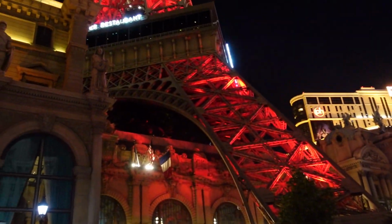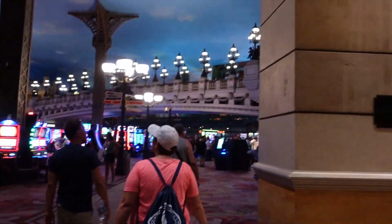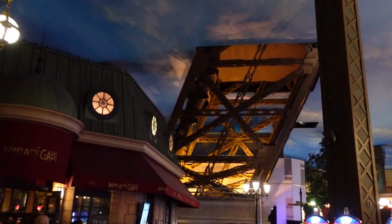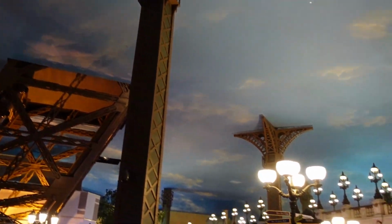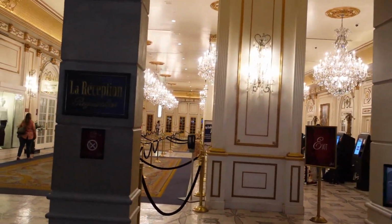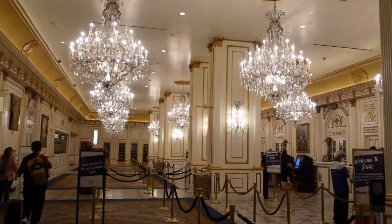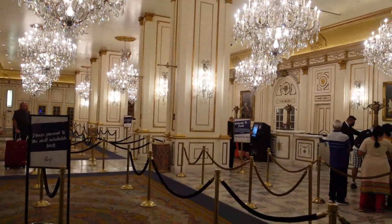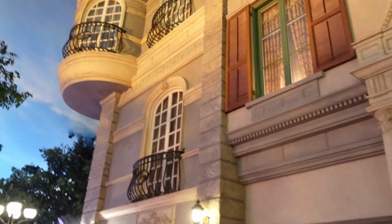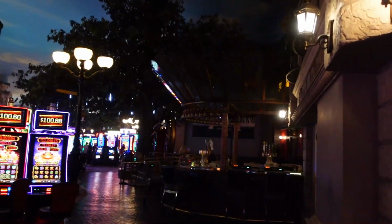But right now, we're going to go in the Eiffel Tower. Hoping the air conditioning's on. Oh wow. Legs from the Eiffel Tower. They come down right through the sky. Here is the registration for Paris. Streets of Paris. If they put casinos out on the main street.